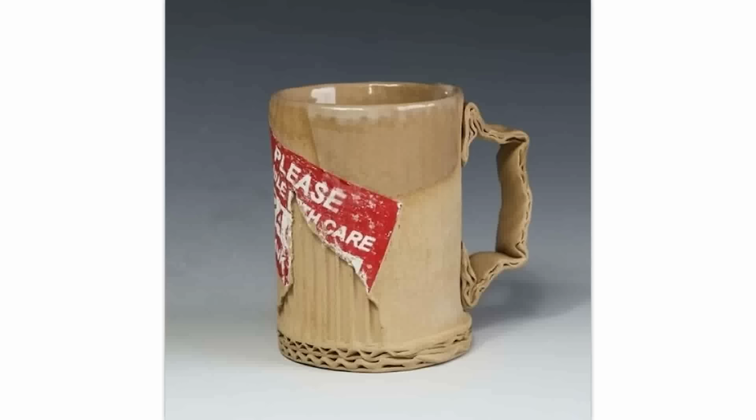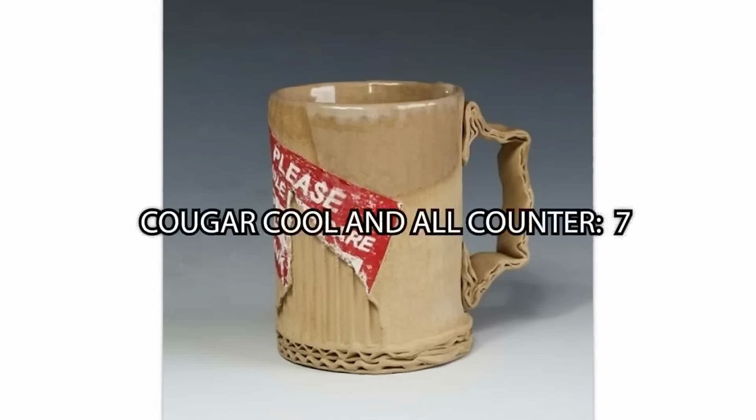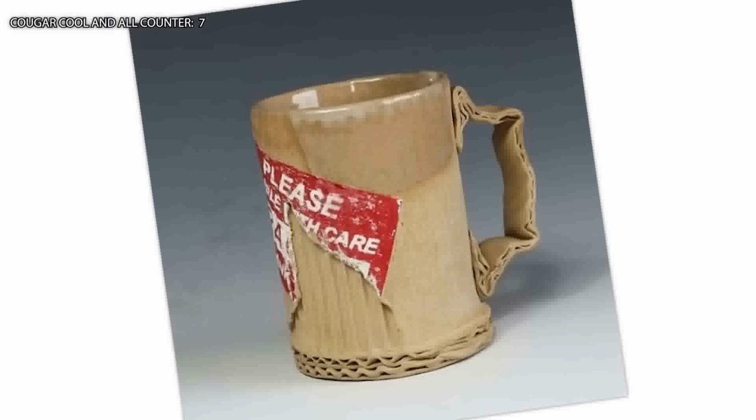Cardboard cup. Yeah, this is cool and all, but it's definitely gonna leak. I'm just saying it. I get it. It's art, but like, it's gonna leak.